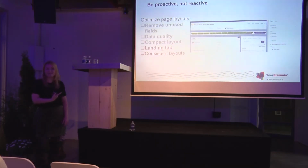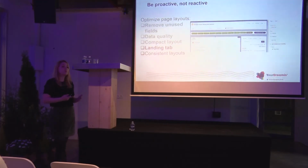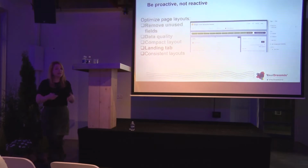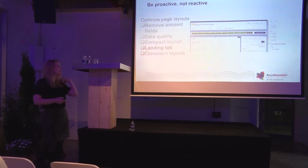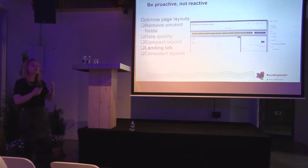Plan your landing tab. This is one of my favorite features in Lightning, that you can have multiple tabs and you can decide what the landing tab should be. And I read recently an article that said every record should land on the details tab. And I think that's wrong. I completely disagree. And there's logic behind this.